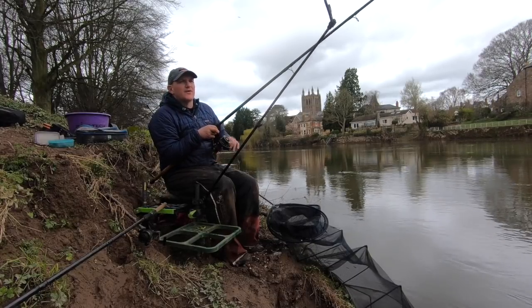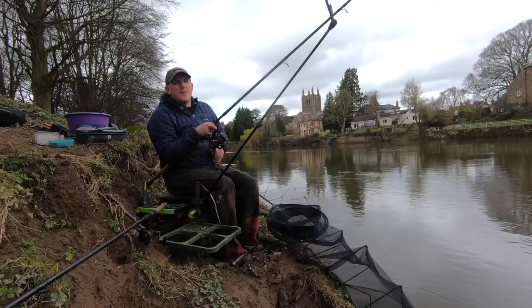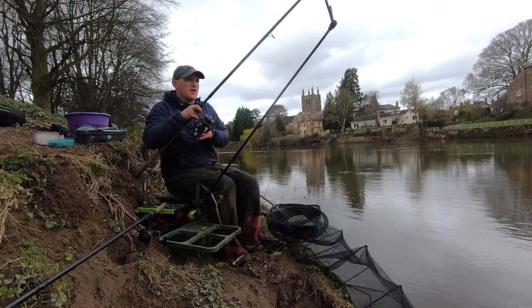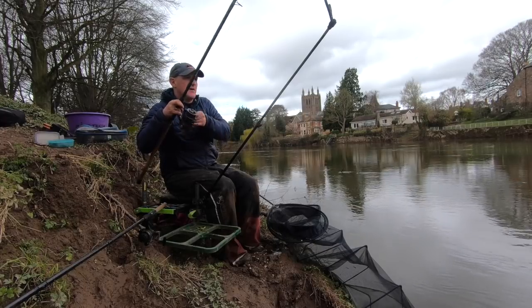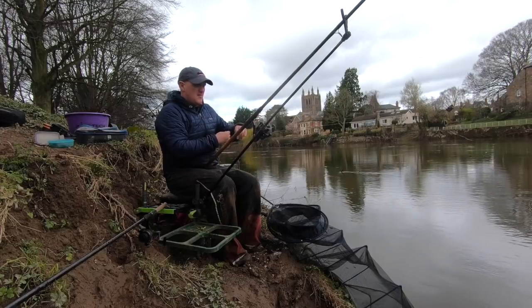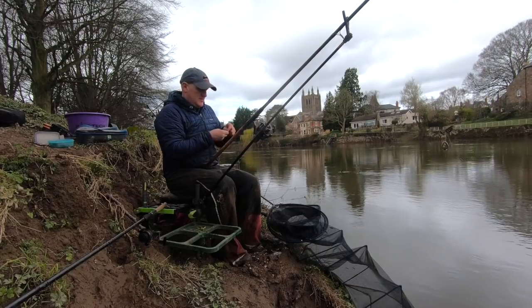Well, that don't really work, so I think we'll get back on the meat feeder and see if we can catch a barbel. I'll keep feeding this float line and maybe have another go, but let's see if we can catch another barbel to finish up. Certainly this inside float line has gone a bit iffy. But you never know, it might come back.